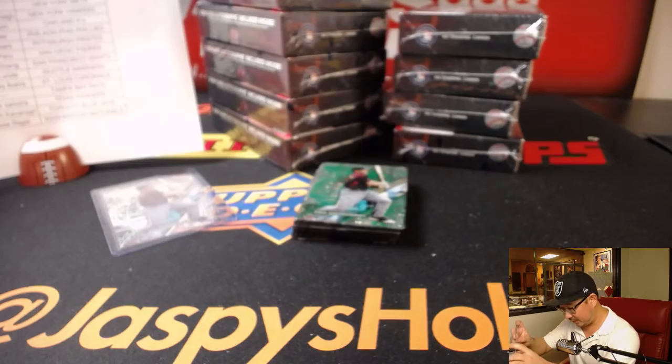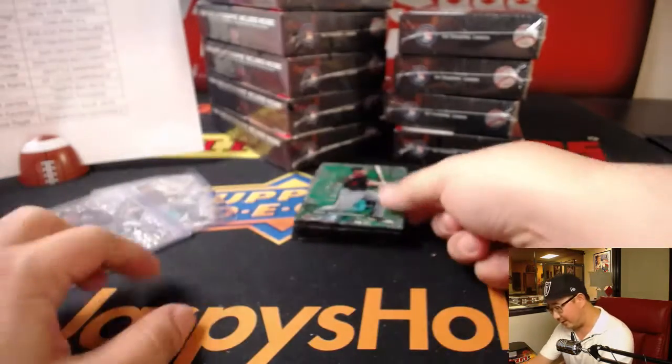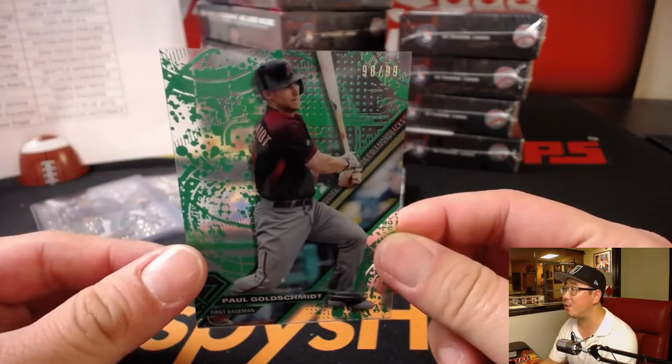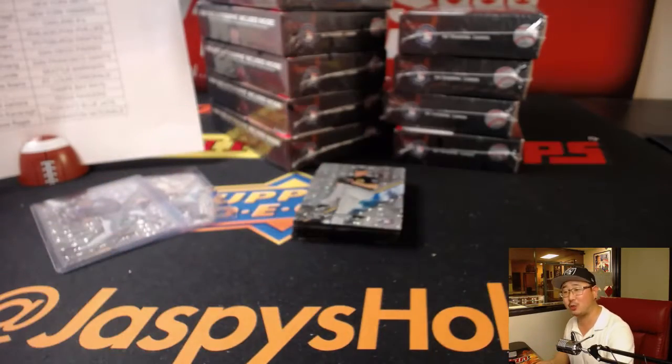Trevor Story. Whoa, Arthur. Insanity. Same pattern, but green rainbow. 98 out of 99, Paul Goldschmidt. Goldie.